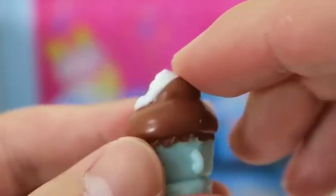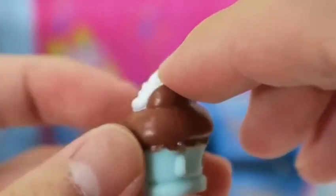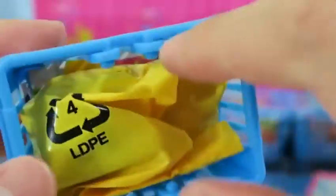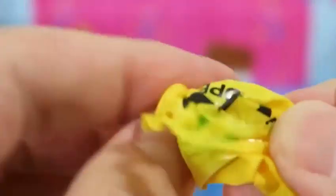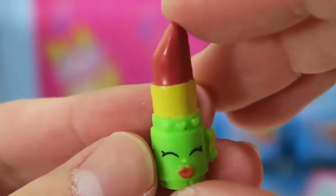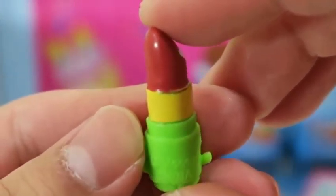And this is Fluttercake. I hope this one has another special Shopkins. Here's Lippy Lips. This Shopkins is rare, and I think it's our first time getting it.